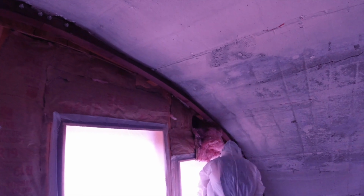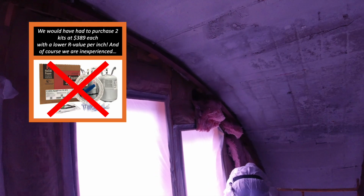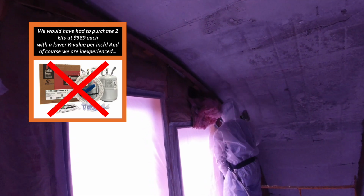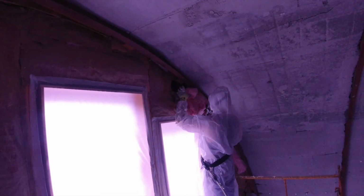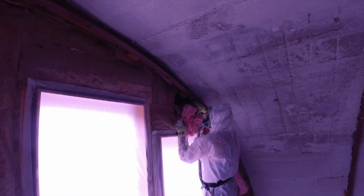We were initially going to purchase a kit to do this ourselves, but at the last minute, we decided to get an estimate from a local company, and boy, are we glad we did. Their price was so competitive that it was a no-brainer to have them come in and do it.